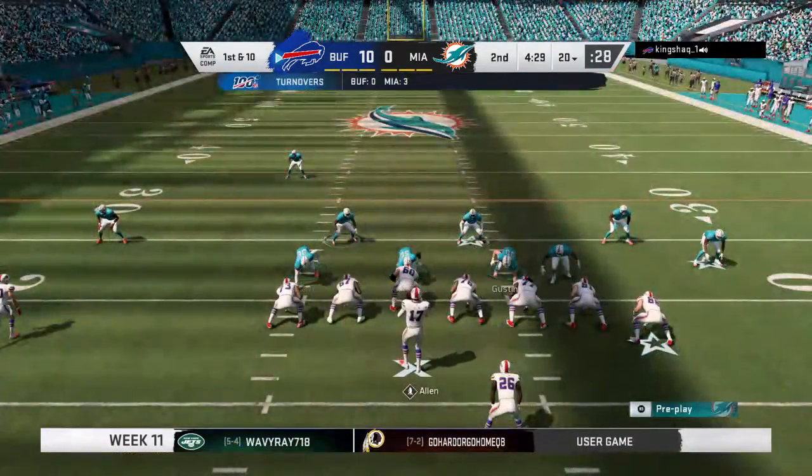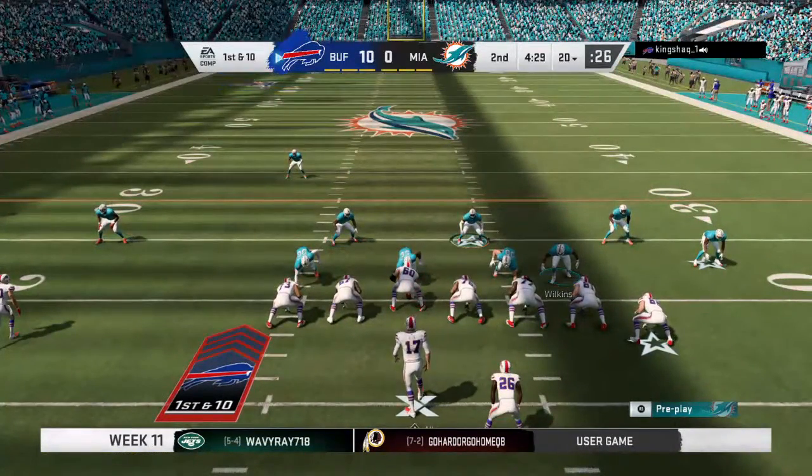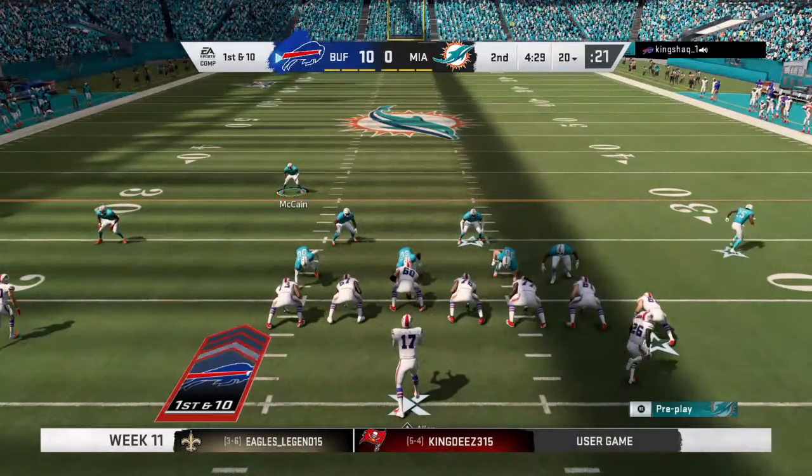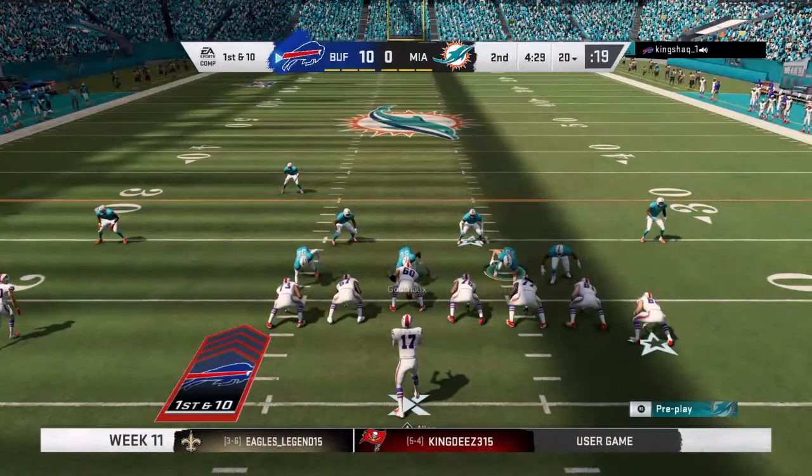The Bills come to the line to start their next drive. They had 3 points last time, but they didn't want 3 points because they were well within range of scoring a touchdown. We'll see if they can do better now.